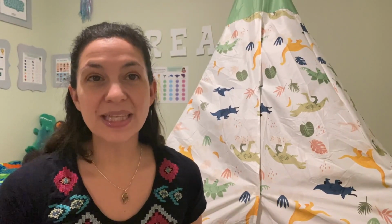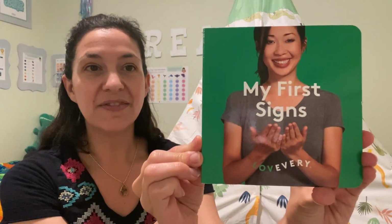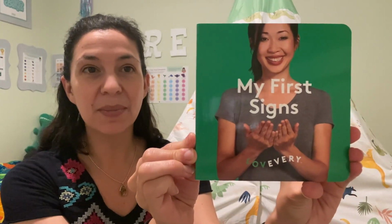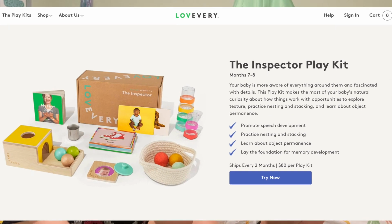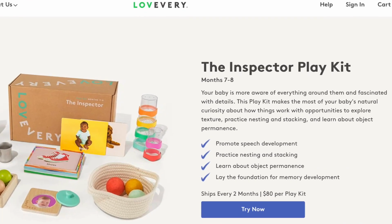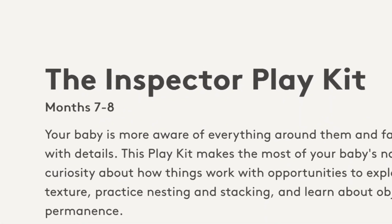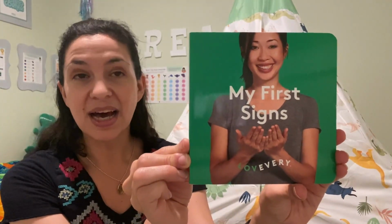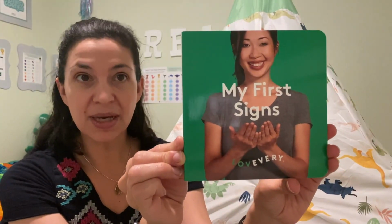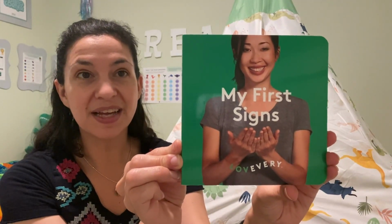Today I've got a really useful book that is called My First Signs by Lovevery. This book came in one of the little subscription kits that you can get for your kids, and I think this came when my son was around 6 months old, and it's something that he really enjoyed when he was that young, and then he also still looks at it from time to time now. I don't have it out all the time. I like to rotate my books, but he does still really enjoy it when I have it out.